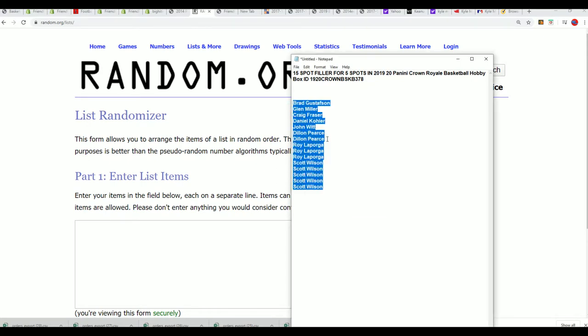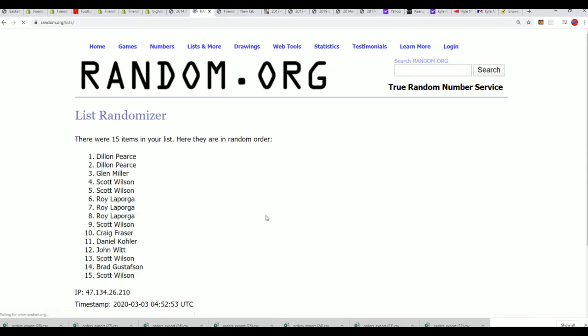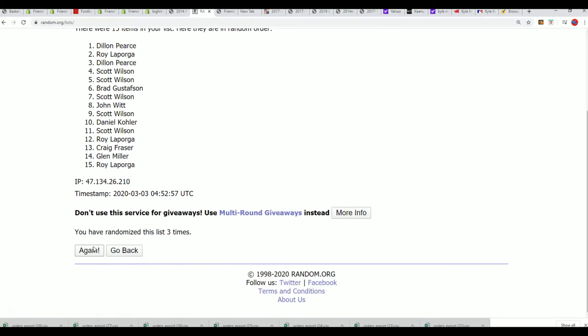We're going to randomize the owner list here 7 times. And if your name's in the top 5, then you score spots in the break for dirt cheap. So after 7 times through the randomizer, we'll see who wins in the filler.